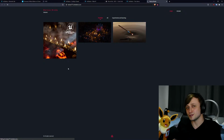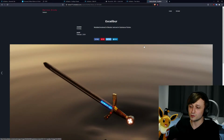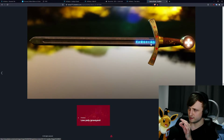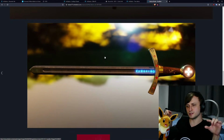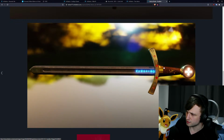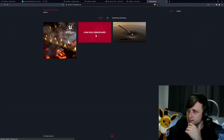Excalibur. Okay, interesting. You know, we were talking about not having too many of those kind of fantasy motifs with the sword in the stone. Looks like Excalibur's making a bit of a resurgence. Love the kind of runic details going on. Shape of the sword is maybe a bit too consistent. It's pretty nice. The material's actually pretty good. I like it overall. Feels like a game asset.